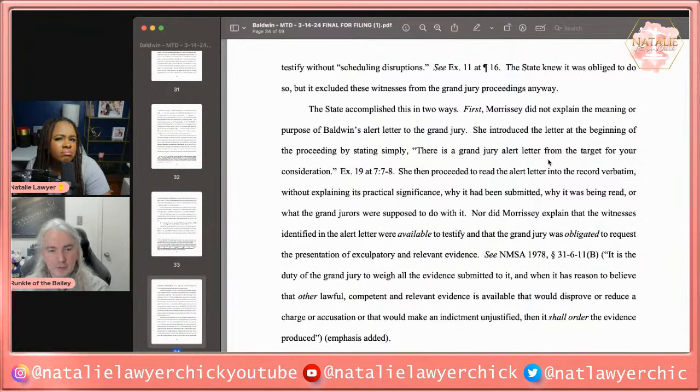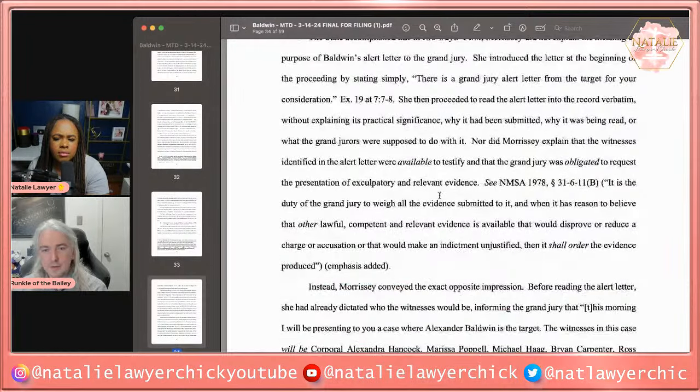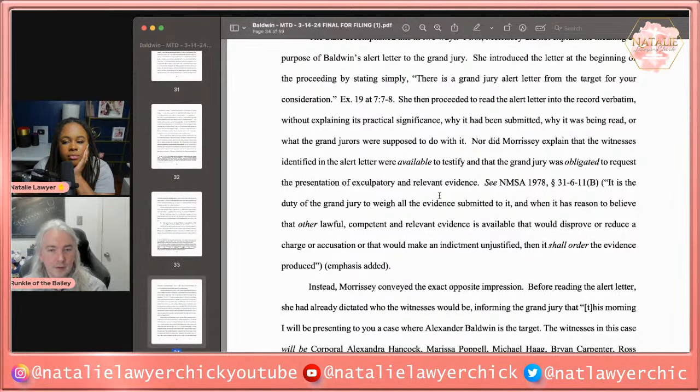Well, and anything else that she had said, they probably would have given grief about that, right? Yeah. Especially, how do you explain the other side's alert letter in a way that doesn't get the other side upset? So that you're qualifying the letter in a way that helps the prosecution. Exactly. Yeah, no, I see what you're saying. I feel like it was better for her to just read it verbatim.